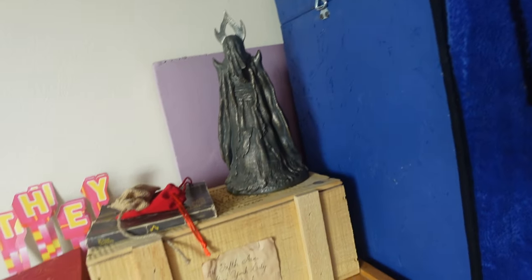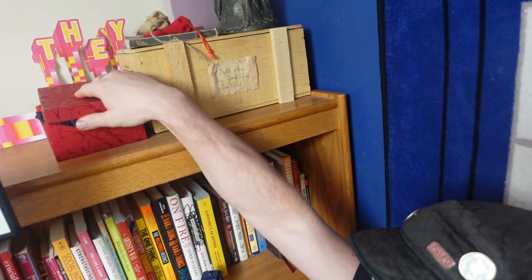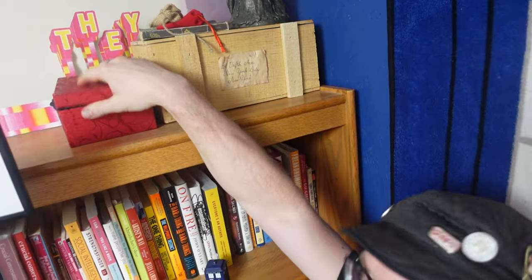But anyway, on top is a statue of the King in Yellow. Also, I got a Spider-Man suit for Christmas, so I've got a Spider-Man suit in here as well. The top shelf is mostly textbooks and other cool, good, like, self-help type books.